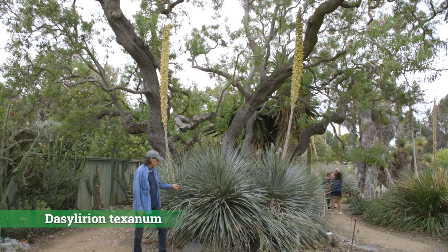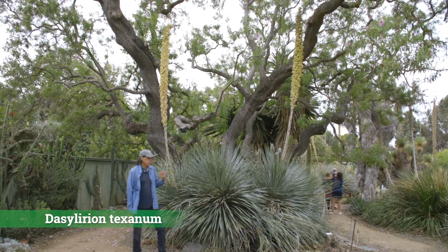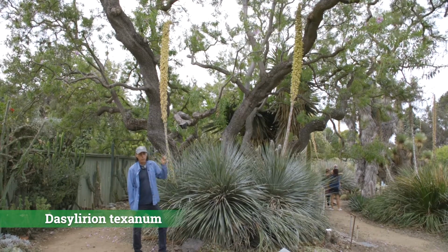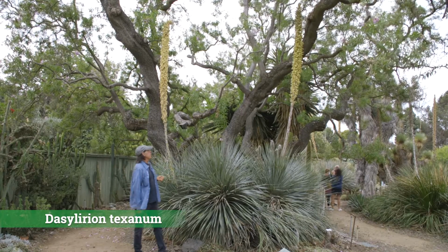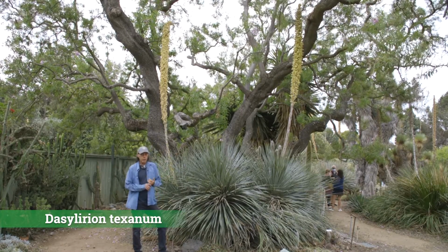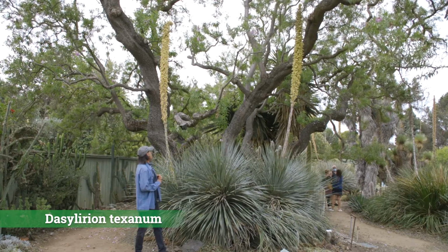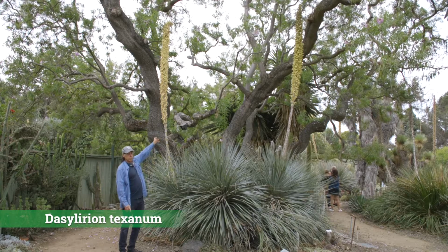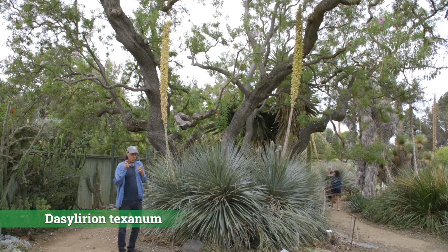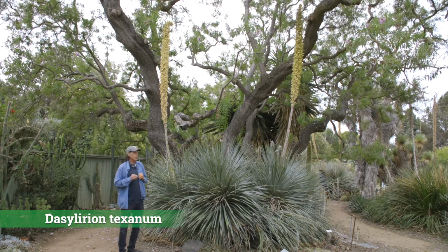This plant is called Dasylirion texanum, and it really is quite typical of Dasylirions, with strap-like leaves and little tiny but very sharp teeth all the way along the edges, and then these amazingly tall flower stalks that come up, and they have separate male and female plants. So this one is a male, and each one of these little finger-like projections you see coming off the stalk is maybe about 100 flowers.